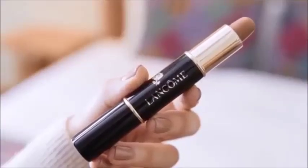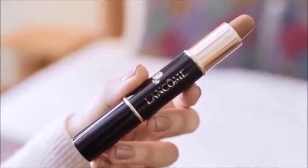For some subtle contouring, I'm going to be using the Le Duo Contour and Highlighter Stick from Lancome. So there's a contour color on one side and then a highlighter on the other side, which I'm not gonna be using today. I really love this because it's super easy to blend. So I'm just gonna draw a line where I want to contour. And then I'm gonna come in with my finger and just blend it out.